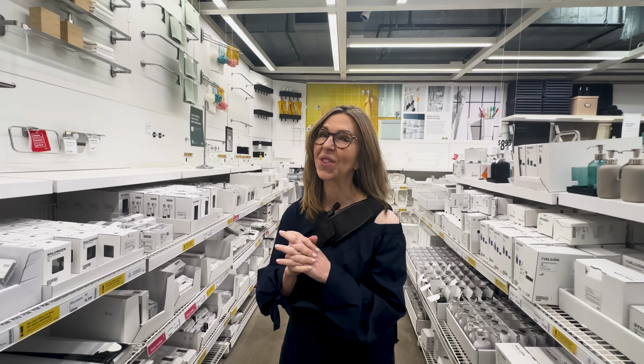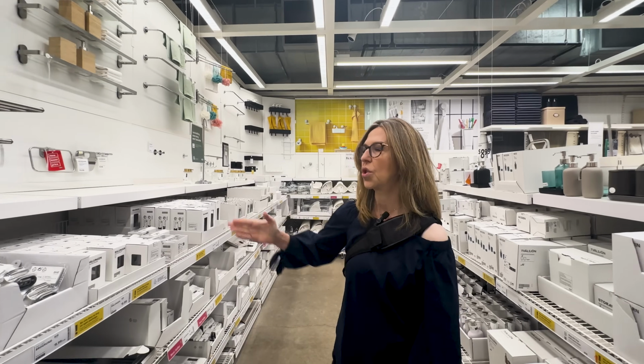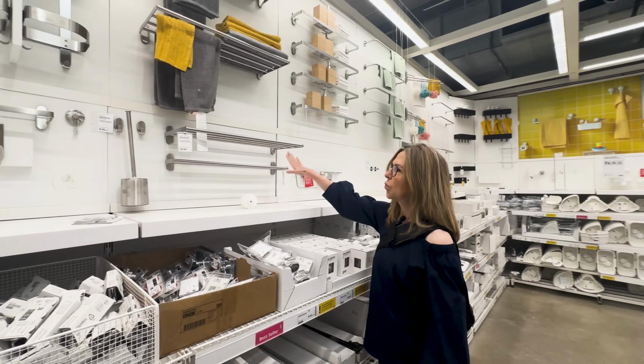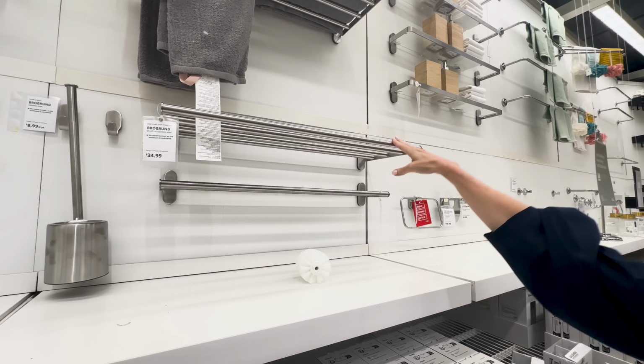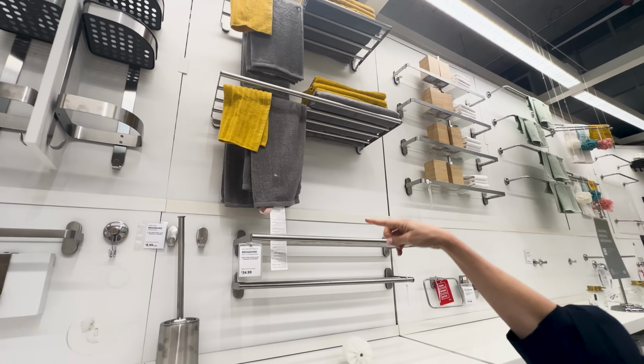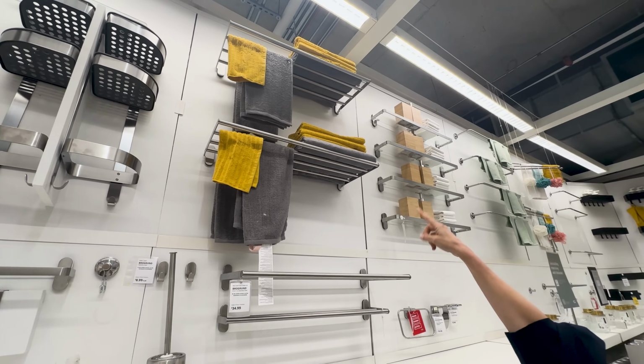Storage in the bathroom is really a challenge for a lot of people. Wanted to show you a few of these. These are really great. These are shelves, and the benefit of shelves like this is that you can see how the towels can hang over top, or you can stack towels high.